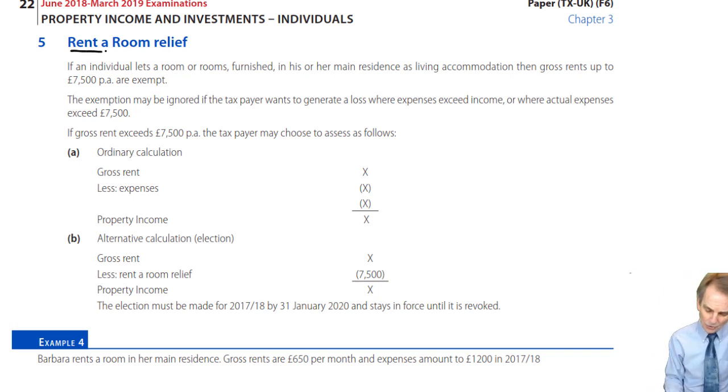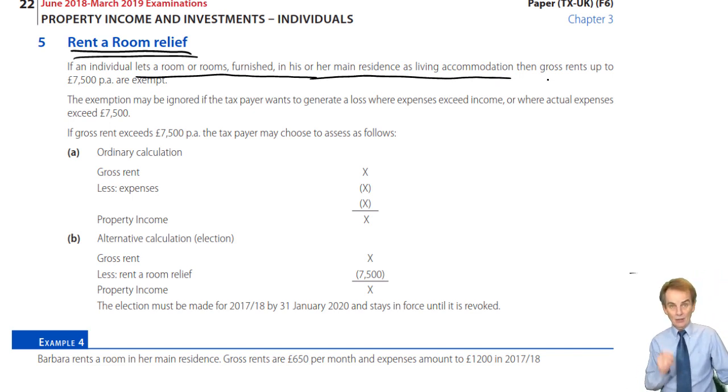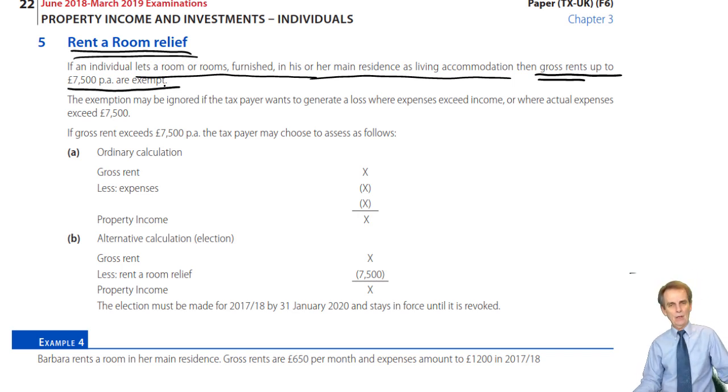So it's called rent a room relief. So if an individual lets a room or rooms furnished in his or her main residence as living accommodation, then look at this exemption. Then gross rents up to £7,500 per annum are exempt. So, if you were so minded, you could let out a room in your property and you could have rents of up to £7,500, they would be exempt.